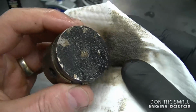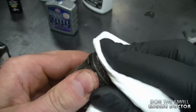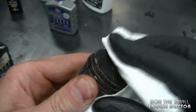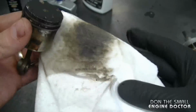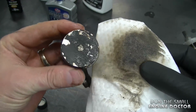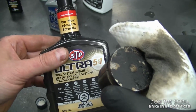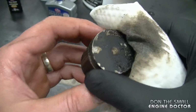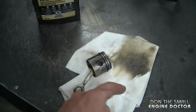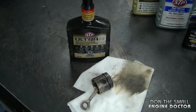But the main thing I want to show you here, guys, is how powerful it is to even clean carbon when I'm wiping it with a rag like this. Because you can see exactly all the carbon coming off of that piston. So this gives you an idea that if you do use this stuff in your fuel tank regularly, that you will have a much cleaner engine in your vehicle.